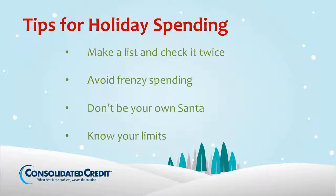Avoid retail credit card offers. Saving 15 to 20% on your purchase can be tempting, but the negative consequences of opening a new credit card could outweigh your savings. And lastly, watch out for identity theft Grinches.